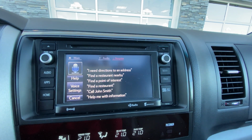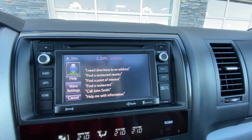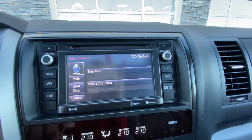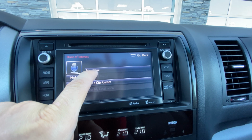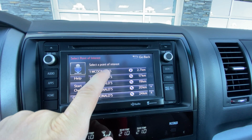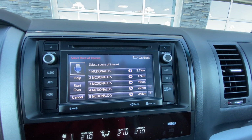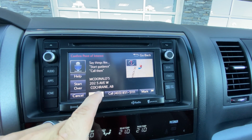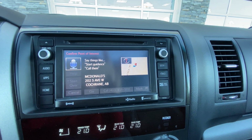How may I help you? Find McDonald's. Where would you like to find McDonald's? Say something like, along my route. Showing nearby McDonald's. Select the number to navigate to this point of interest. Say, go there. I can actually call them if I'd like. Call them. Navigating to McDonald's.